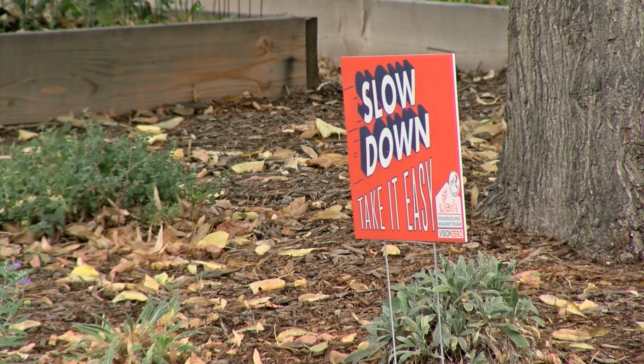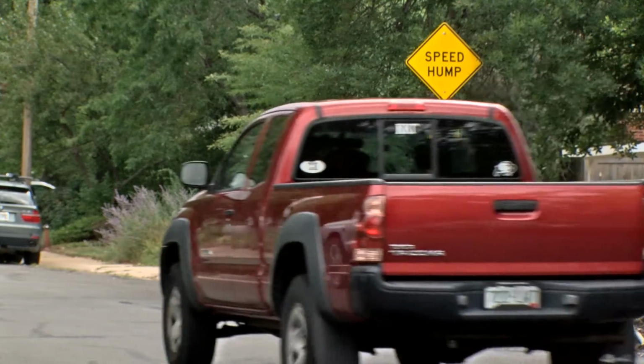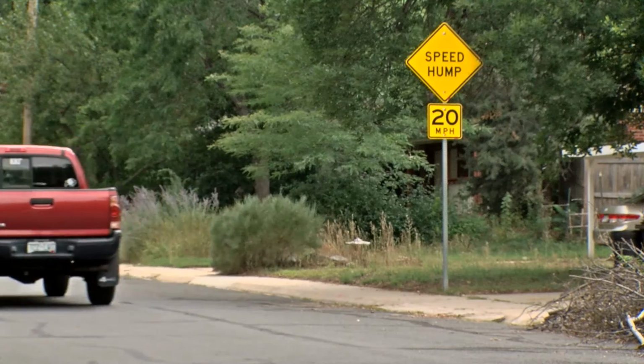To qualify for engineering, they have to complete a petition as well as an application form. A total of 15 speed humps and one radar speed display have been installed since the program's inception. This year we've installed speed humps on 6 streets. We also installed a radar speed display sign on one street in North Boulder in a school zone.